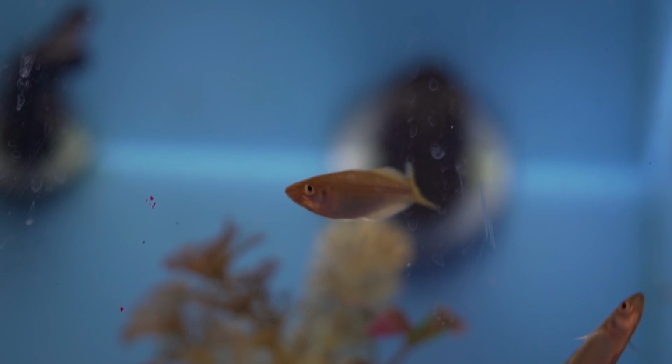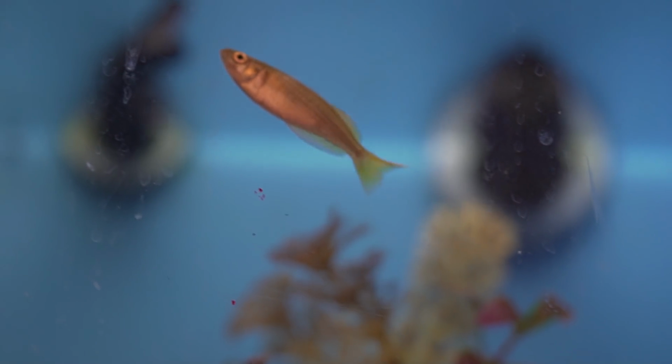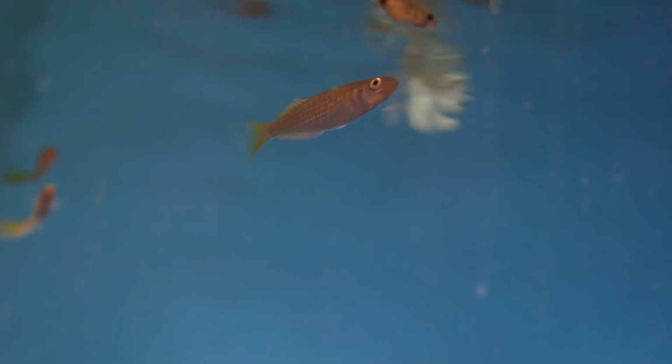Next up, I've got the Australian rainbow fish. Now, that's a specific rainbow there. They'll call it the Australian rainbow fish, even though lots of rainbows are Australian. But the Australian rainbow fish tends to be about $3, which is a great deal. Gets about 6 inches. And if you had a big 55-gallon or a 75 and you had, like, silver dollars and that kind of more boisterous fish, these would fit right in.